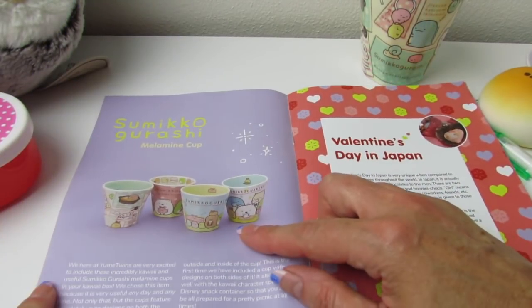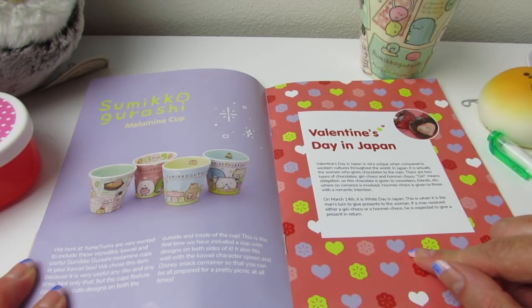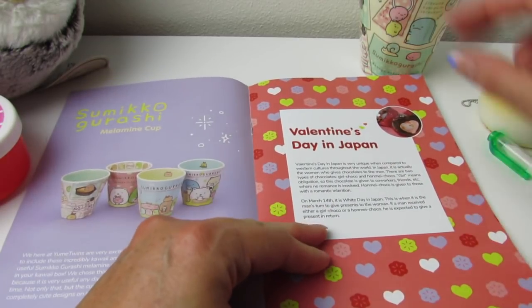It talks about the melamine cups. You guys, there's Jem again. Jem really wants to come in. Oh.